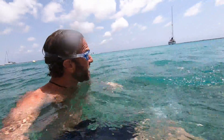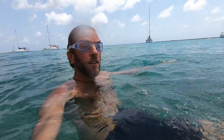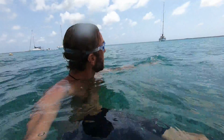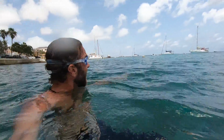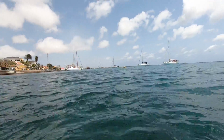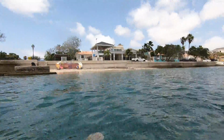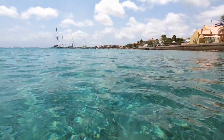That water. Amazing. This is Kralendijk, the capital of Bonaire. Out there is Klein Bonaire. I'm going to take a water taxi over there in like an hour and to some other beaches. So a day of exploring on this amazing island. It is just my second day of exploring, and so far, so good. Looks amazing. And there's actually lots of fish in the water here. So I'm going to swim around here and see what I can find.